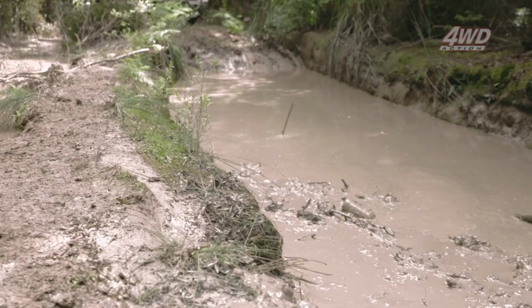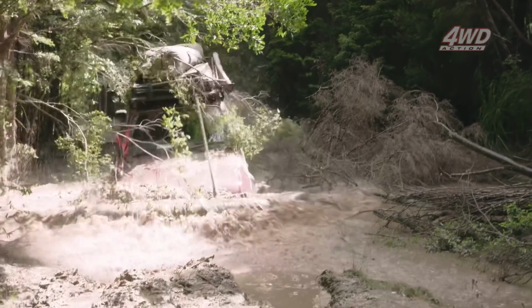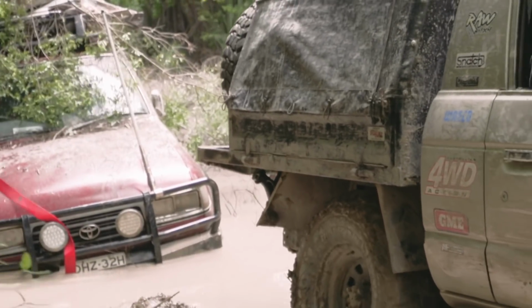He's got one heck of a mission ahead. Time to get that camera car through next. Look at that. There's absolutely no chance. It looks like the rain from last night has topped these bog holes up even more.